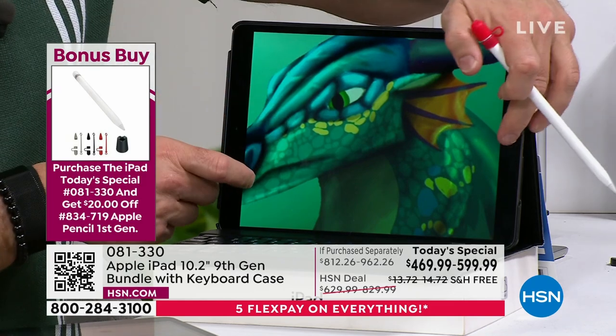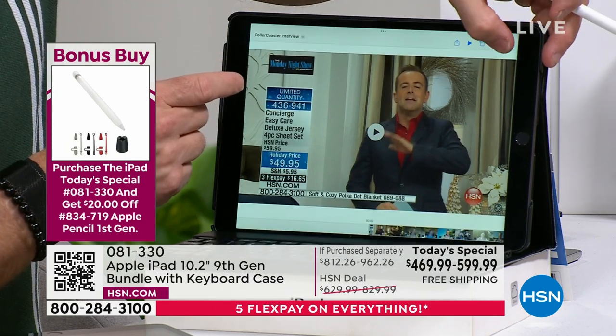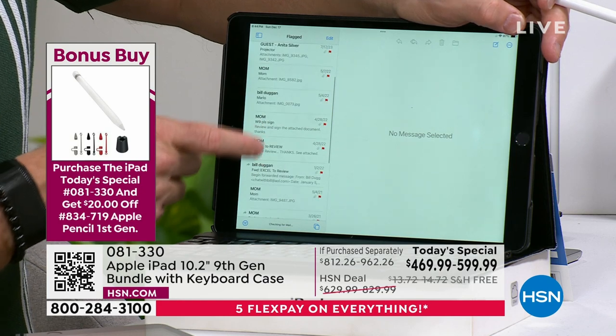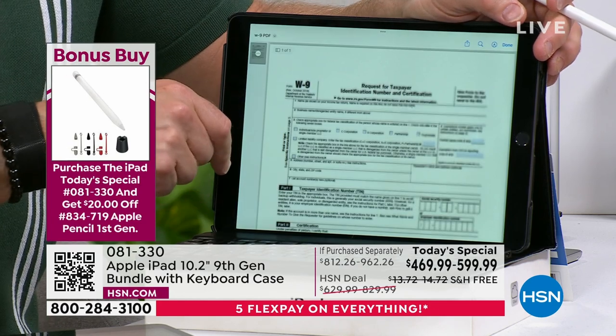We all enjoy a stylus. Something I've appreciated it for is when you check your emails, because I encourage everyone, get it home, take advantage of that longer return time. But when you get those emails and it sends you this stuff, like what's in here? Oh, I need to sign this W-9 document or permission slip. Normally I need to print this out, fill it out, scan it, send it back.